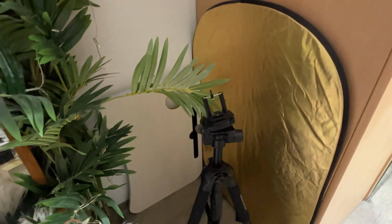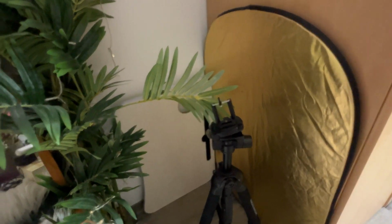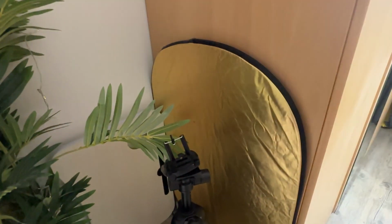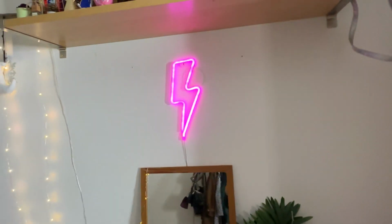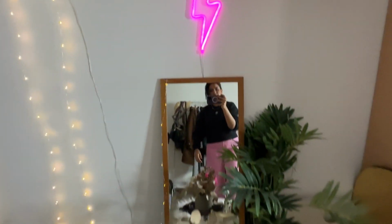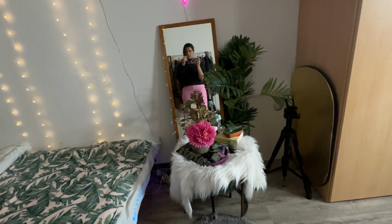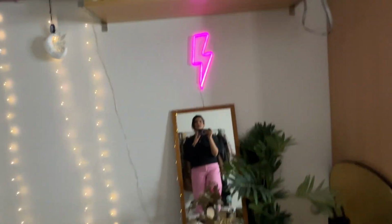And then in this little corner, I just have my tripod here because I will be using it now. I have my small table there that I use sometimes when I'm working on bed. And then I have a reflector here because again, YouTuber life, very important. Then here I have a thunder sign and another mirror. I love mirrors. Actually, I always want them in all of my houses and all of my places. So it's really important for me. You'll forever find mirrors, lots and lots of them at my place.